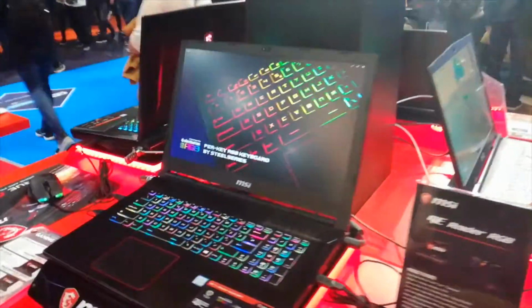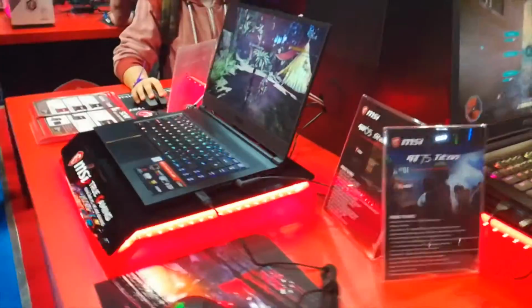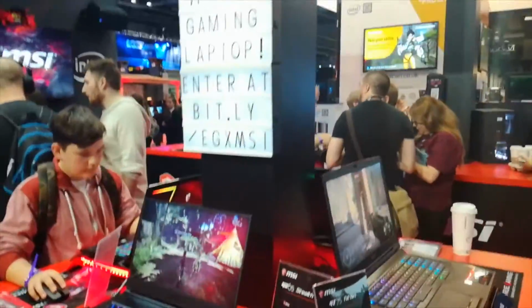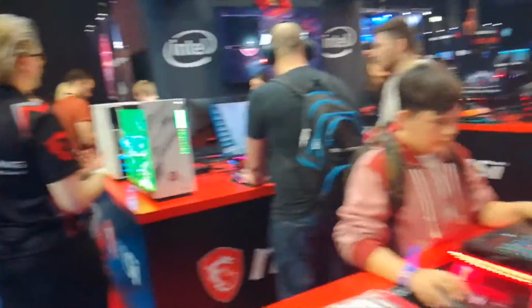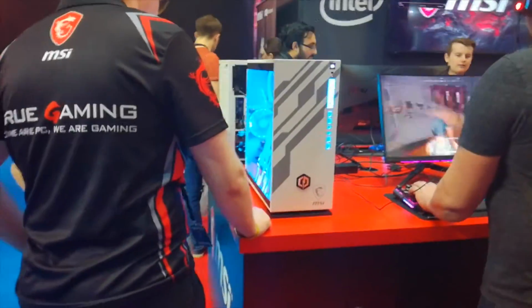All of the laptops on display. MSI didn't bring any components with them, which I'm a little bit sad about. There's no graphics cards or motherboards, but this is what they're selling. This is what they really want to push. And they're doing it very well, I think. Enter to win, plenty of that. That's a really sweet looking case in win. Underrated.